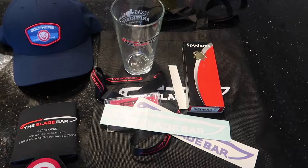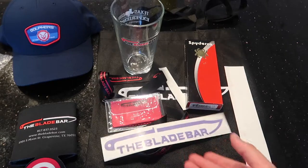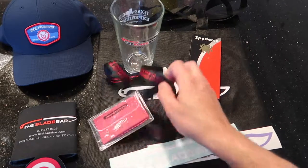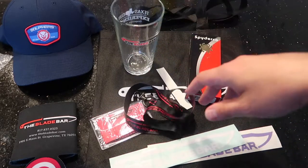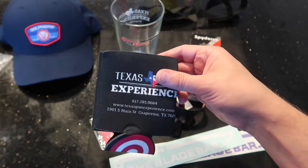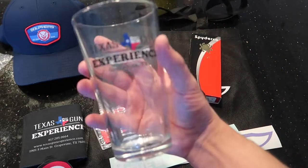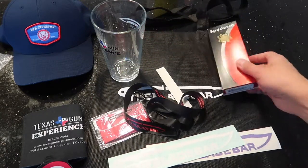Okay guys, I'm back at home. I'm gonna show you the free goodies I got. I'm getting a couple of stickers, a blade bar knife cleaning little thing, a keychain lanyard holder, a cup holder for a beer, or like a foamy cup holder, a hat, and their pint glass, Texas Gun Experience, and a little grocery bag. And I ended up buying a knife from there.